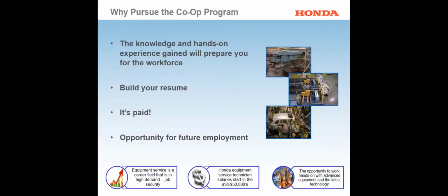So why pursue our co-op program? Again, it's a great opportunity to gain hands-on experience and decide if this is the career for you. While working in a co-op, you get to experience the real world workforce and see if that particular career is something that you're interested in. The experience you gain is instrumental when seeking a full-time job, and it's a great way to build your resume. The co-op program provides exposure to the industry and opportunity for full-time employment upon graduation.